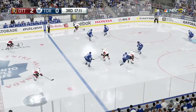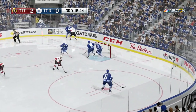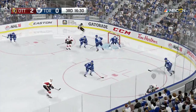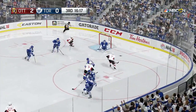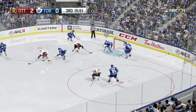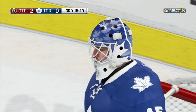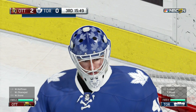Parenteau trying not to turn it over, does. Kyle Turris on the far wall, down low, trying to feed it to Bobby Ryan. Around the boards, Ottawa gets to it first. Now McCulloch takes a shot, is denied. Turris around the net, takes a shot again. Jonathan Bernier, seeing enough, holds on and gets a whistle, trying to regroup for his teammates.